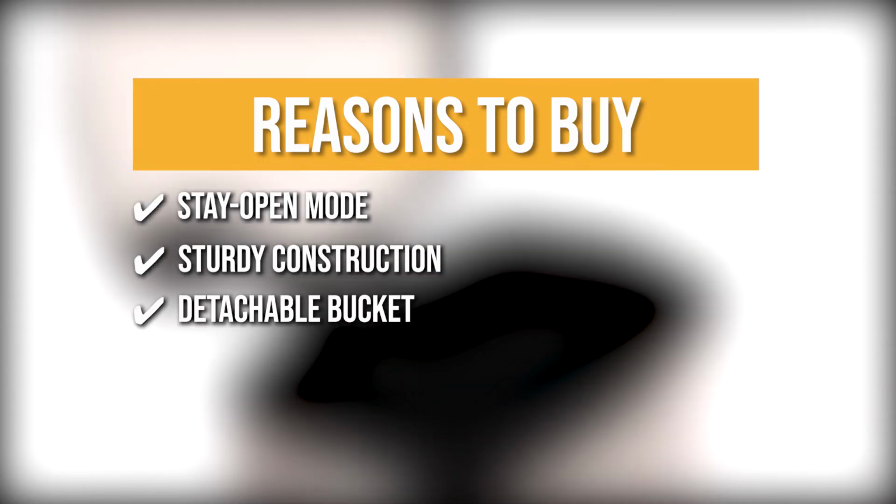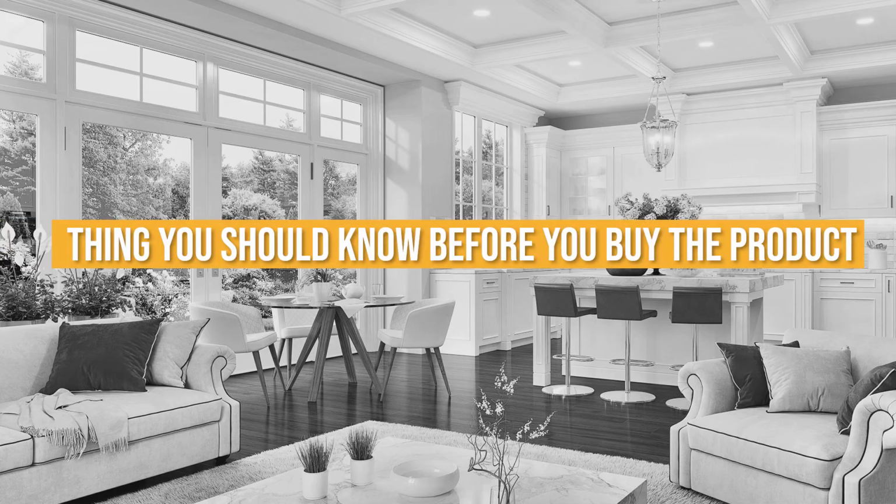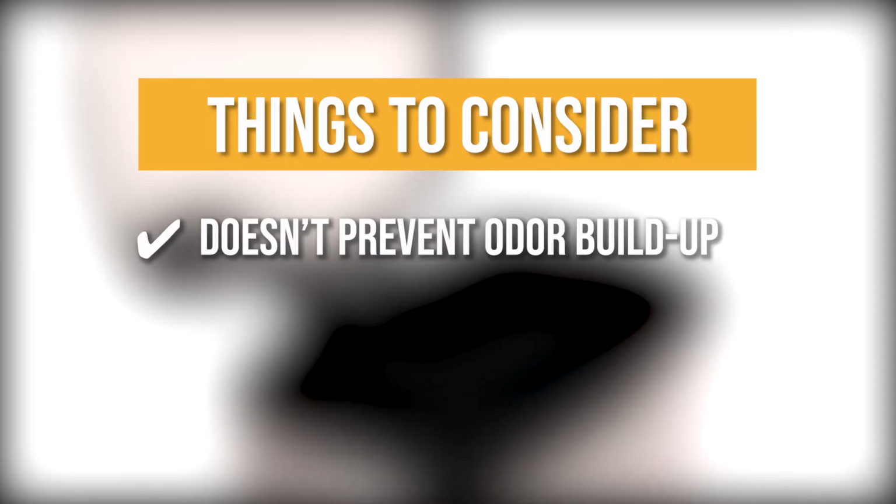The heavy-duty inner bucket is made of plastic that can be removed conveniently. Soft close lid. With a soft pedal mechanism, the trash can closes gently to reduce noise and prolong the lifespan. Keeping all that in mind, the thing you should know before you buy the product is it doesn't prevent odor buildup, so you might want to invest in room fresheners.